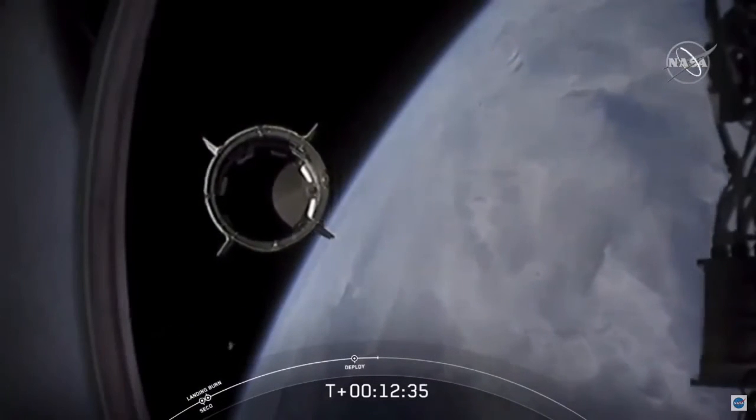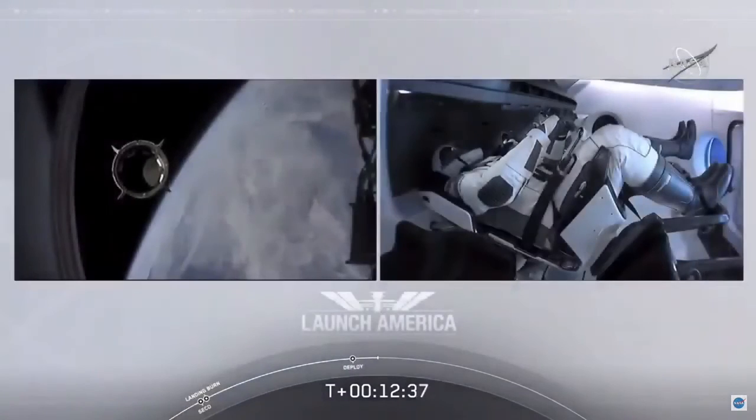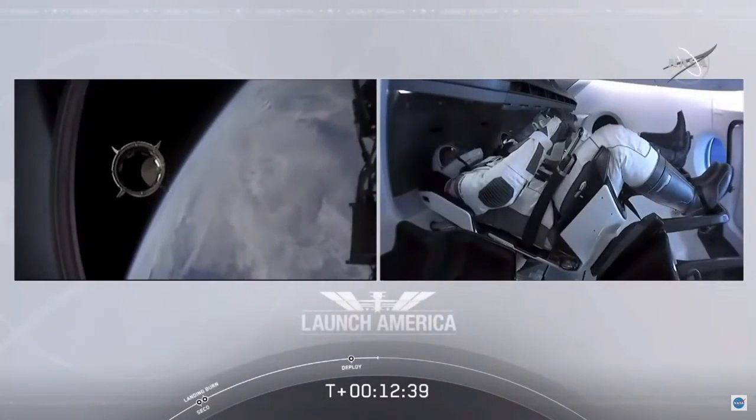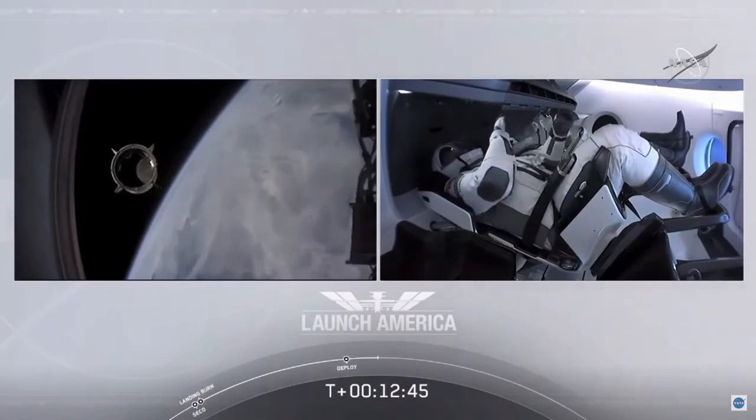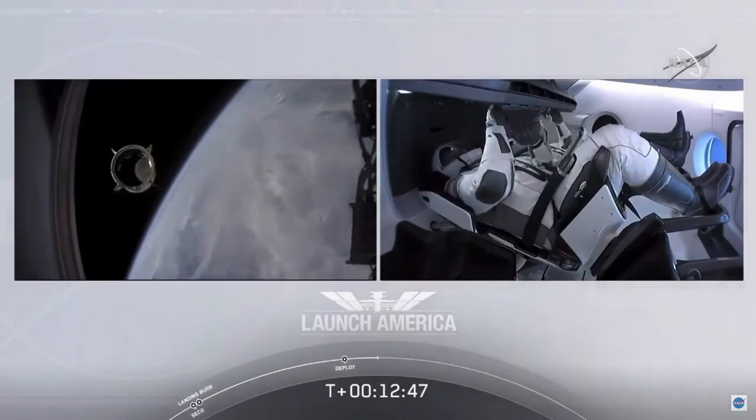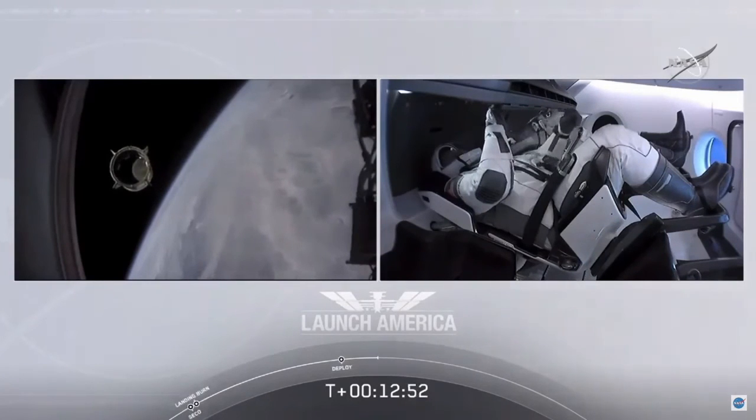We have a few words for you from our Falcon 9 chief engineer. Standing by. Dragon, Chief Engineer on Dragon to Ground. Bob, Doug, on behalf of the entire launch team, thanks for flying with Falcon 9 today. We hope you enjoyed the ride and wish you a great mission.